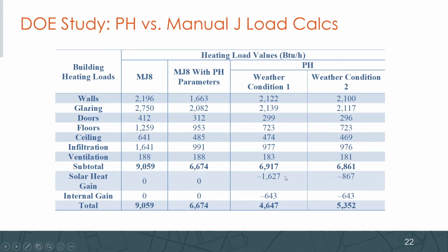And then if you look at the passive house, what we also do in passive house to calculate loads is we include solar heat gains, some, not all, and some internal gains from the lights and appliances in the building. And you're going to see why that works.